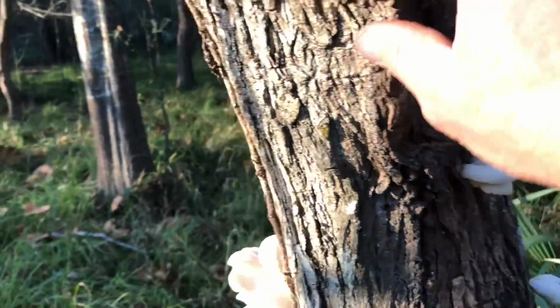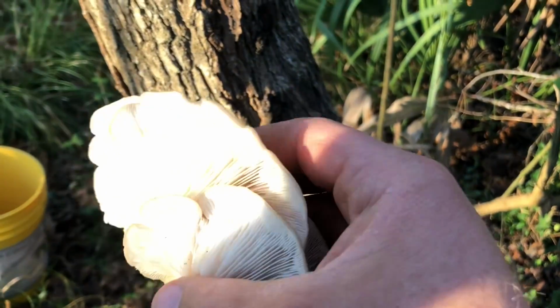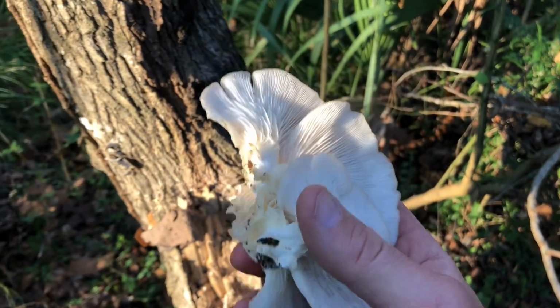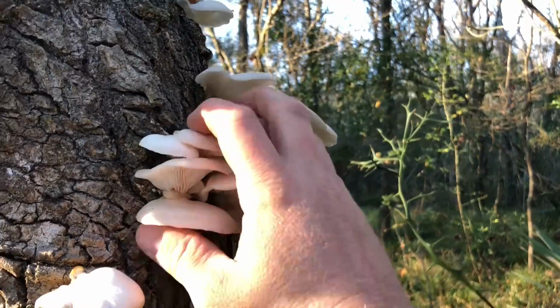they are a delicious mushroom. They've got a very unique smell. Once you've smelled them, I don't think you'll ever mistake it. Yeah, they're just a really tasty mushroom, and pretty fun to go out and harvest.